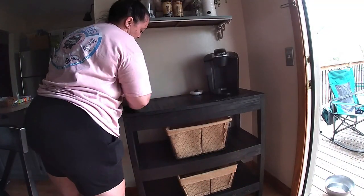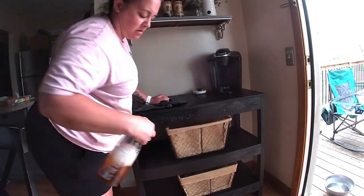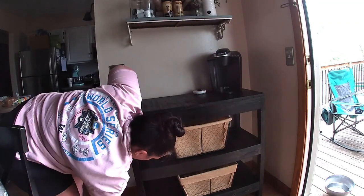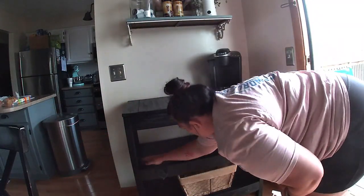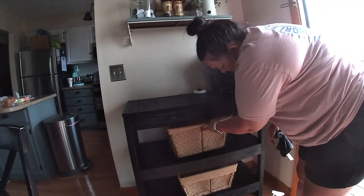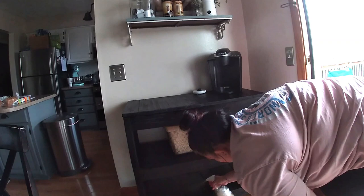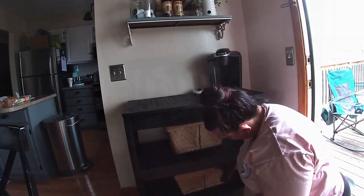So this coffee stand here is a new addition. I basically made the plans for it, and Fred cut it and built it for me, and then I stained it. I absolutely love it. It is my favorite piece in my kitchen right now. I did have a buffalo plaid runner on it, but it was being washed, so I had already taken all that down.